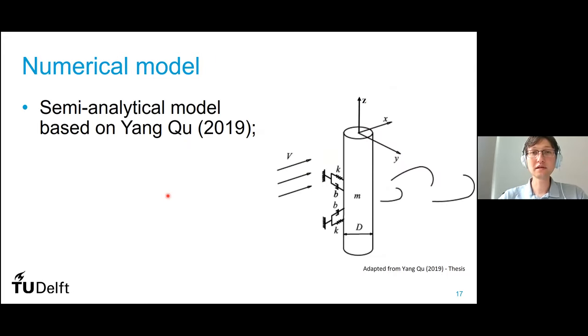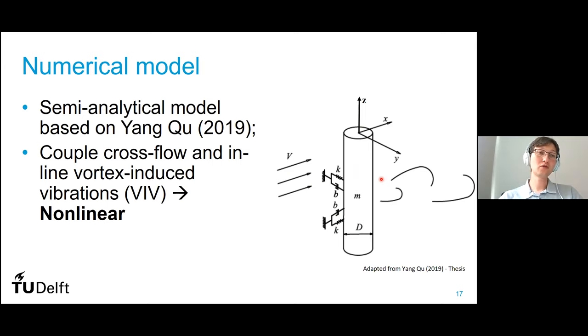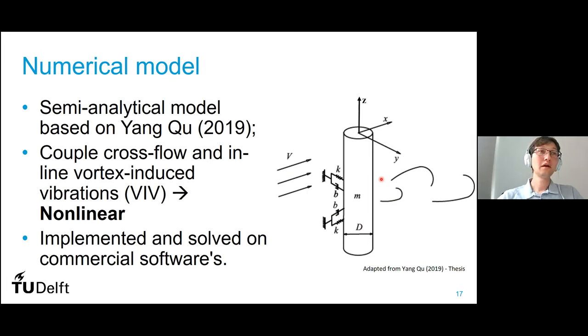Basically, our numerical model is a semi-analytical model based on the work of Yang Q, also a colleague from TU Delft that finished his work in 2019. In this model, the cylinder will act like a van der Pol oscillator. So we can simulate its dynamic behavior, coupling the cross-flow and the inline vortex-induced vibration. This system is highly nonlinear, so this is the first challenge to model it, and it will be implemented and solved in commercial software. So we are making a code in Python to solve it.